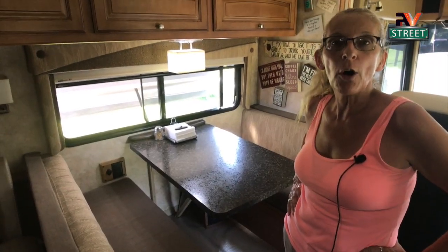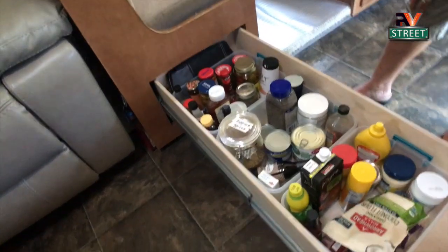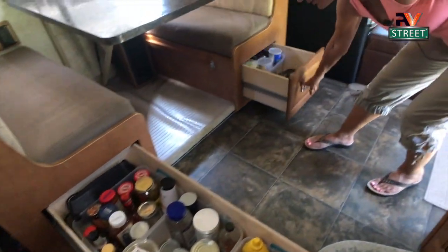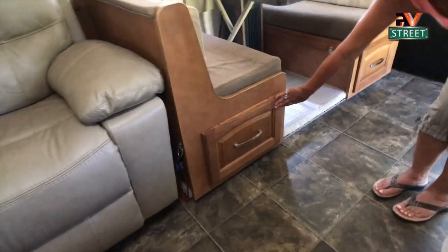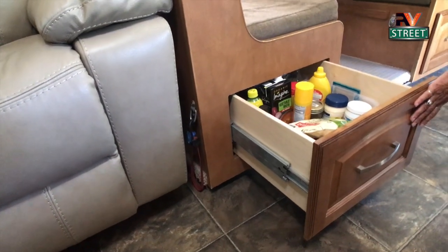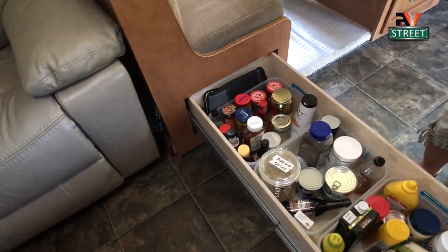So when we decided to go full time, Martin and a friend of ours designed and built these drawers here for my pantry area, which made my life so much easier. So Martin ordered these facings right here from Winnebago, and then we bought the rails, the boards, everything, and had these custom cabinets built. And this is now my pantry, and I absolutely love it. No more pulling up cushions and plywood for me.